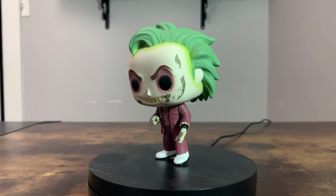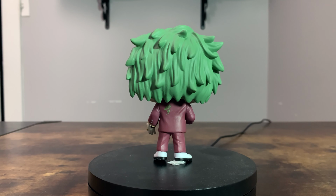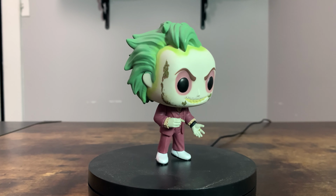I really do enjoy the paint apps, as well as the small little details of Beetlejuice holding a little finger in his one hand. I also just really enjoy the lime green hair color, and his suit is also looking pretty nice. On a quick little side note here, I know this is really random, but both of these Funko Pops were actually released in 2018, and I cannot believe how long ago that was.